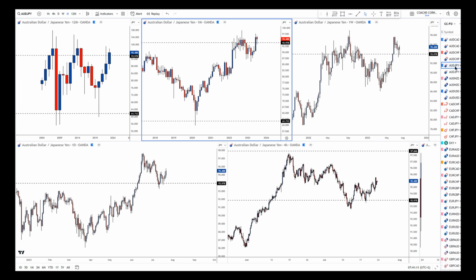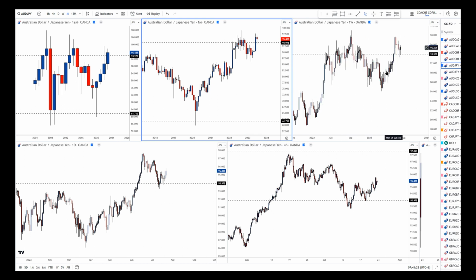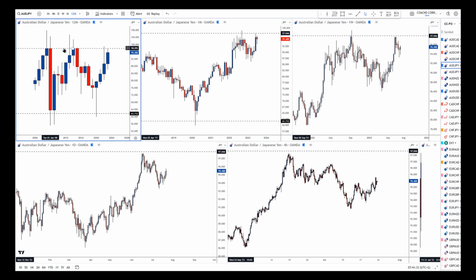We took a trade on Aussie yen, and if you're new to this channel, all of the trades that I point out for my paying clients are in advance, never in hindsight. I identified that the trend is up on the monthly, and the weekly is heading up in here. I was a bit concerned that we are at yearly double necklines, and also in a potential double top on the monthly chart. Potential, we don't know that yet.